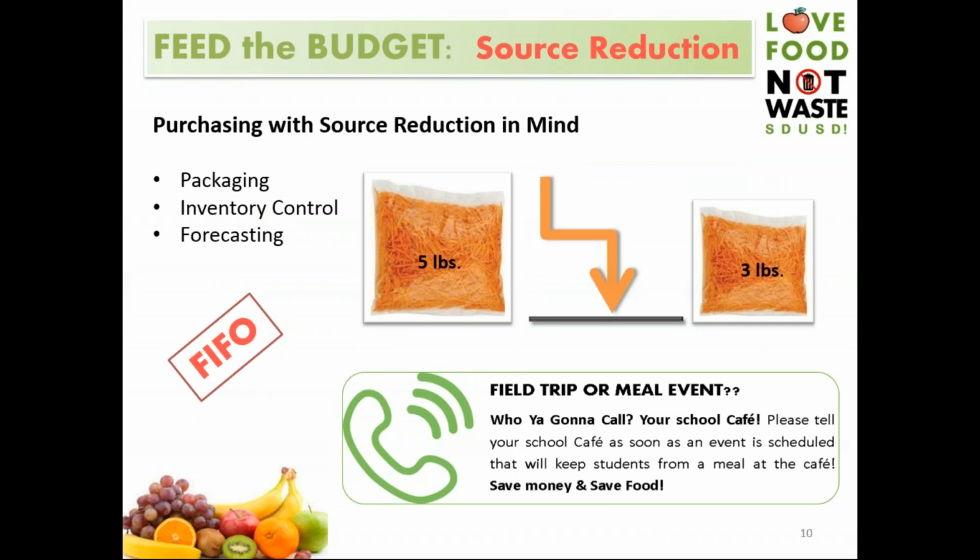And finally, we've been focusing on purchasing with source reduction in mind. As it relates to packaging, the way we purchase food for our meal service can have a significant impact on our waste. For example, our kitchen staff identified food loss stemming from the purchase of 5-pound bags of certain pre-cut produce, such as shredded carrots, broccoli buds, and cauliflower florets. These items were spoiling before the entire bag could be fully utilized, so the remainder was just getting tossed in the trash. We were able to work with our supplier to change the pack size to 3 pounds, which allows for full utilization of the product.